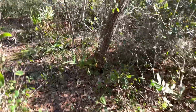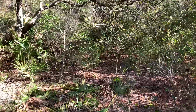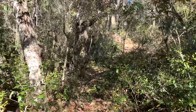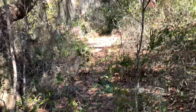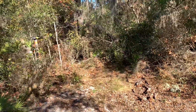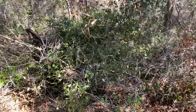So this is going to be the main road you drive the truck into when you get through with this. And then back here, we're going to clear this out, and it'll be a turnaround. And there's our property line. Some more of the brush we cleared out.